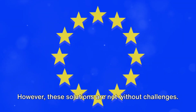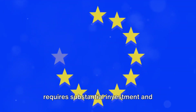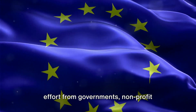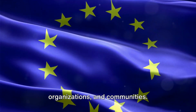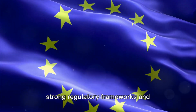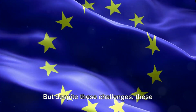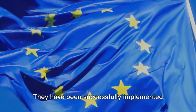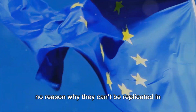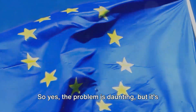However, these solutions are not without challenges. Building recycling infrastructure requires substantial investment and political will. Raising awareness requires a concerted effort from governments, non-profit organizations, and communities. Holding companies accountable requires strong regulatory frameworks and enforcement mechanisms. But despite these challenges, these solutions are far from impossible. They have been successfully implemented in various parts of the world, and there's no reason why they can't be replicated in Africa and other developing countries.